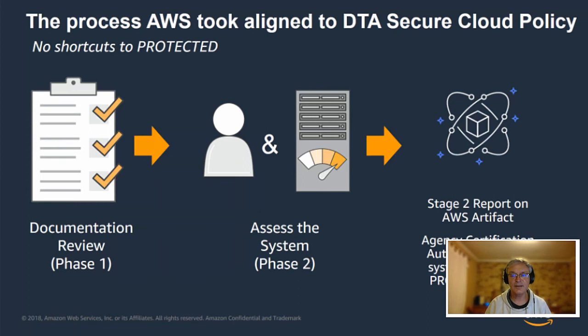They examined various evidence of our use of controls so that they were assured we had the appropriate controls in place. They also did the physical audit process again, sampling different data center areas within the Sydney region. The output again was what's called a Stage 2 IRAP report. We've made that available in AWS Artifact as of January this year. As per the Digital Transformation Agency's secure cloud policy, agencies can then take that and conduct their own certification process to certify their system to be able to process protected data.